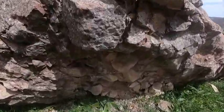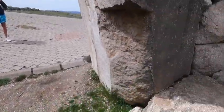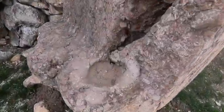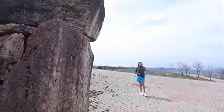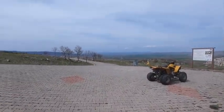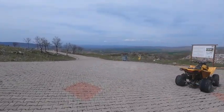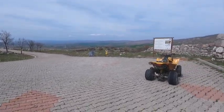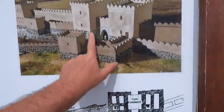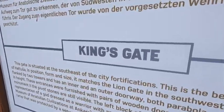Just look at this. You can see they made it just interesting. Oh yeah, see over here again for the door. And also for the door. Right here. Wow. And this would be the view they would see coming in. That'd be very impressive actually. Another door. Wow. This is what this door would have looked like in its grandioso. There is the King's Gate.